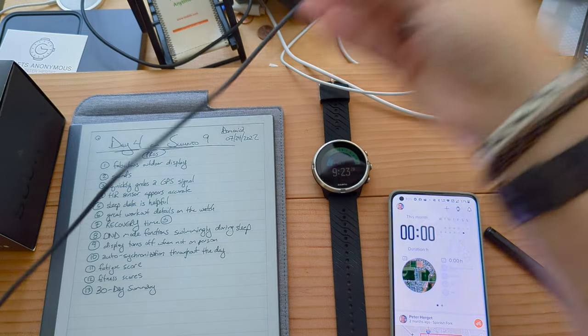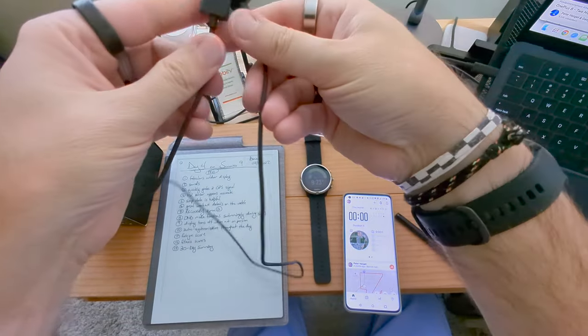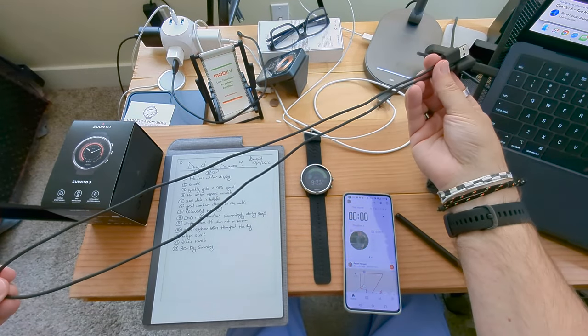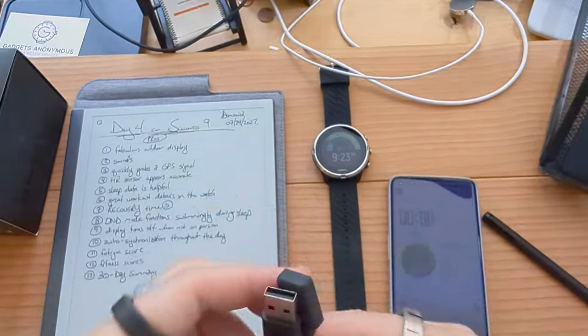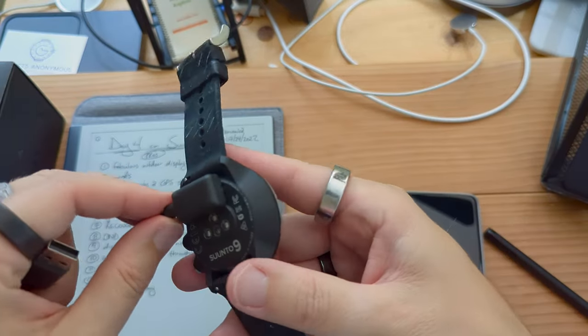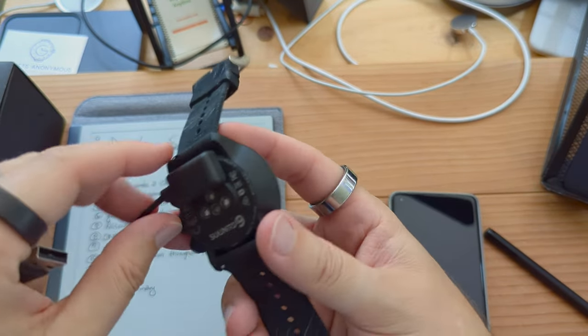I mean, look at that. That's longer than the field of view of my camera. So that's about 2 feet and change. Very nice, very nice. And it's magnetic. I like that it's magnetic. I don't like any type of watch connector that you have to shove in the back of the watch.